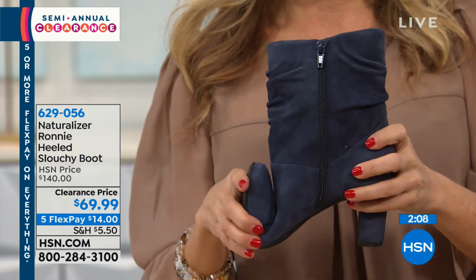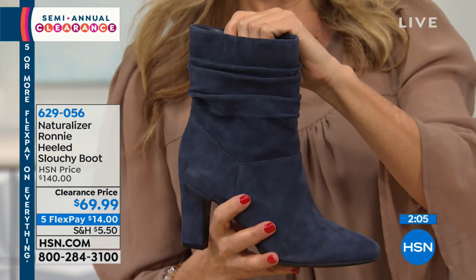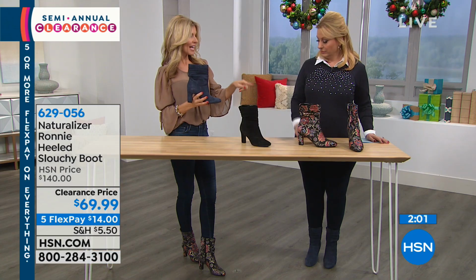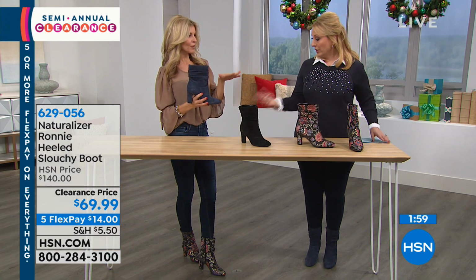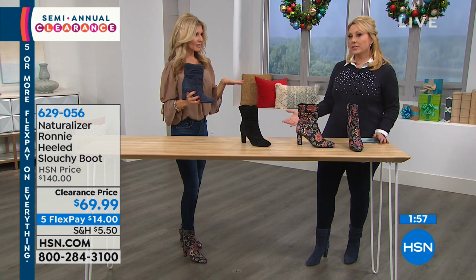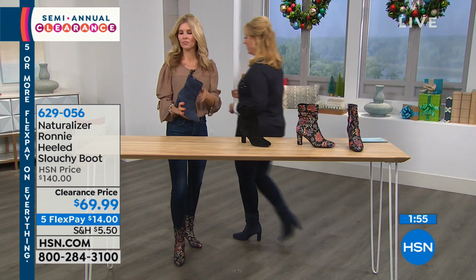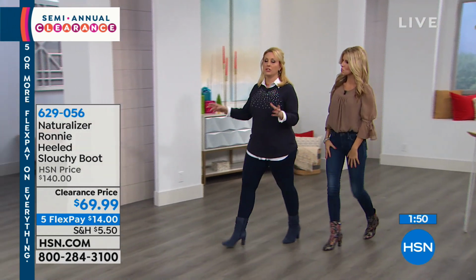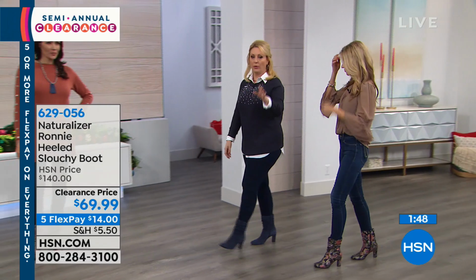Great flex in the toe area. And I feel like I have a party on my foot because I wear the floral every single time, and I get the most compliments on it. No, it looks cute, it really does. Come with me over here. Gabby has it on. When you see a floral print in a shoe, you may say, oh, what am I going to wear that with?